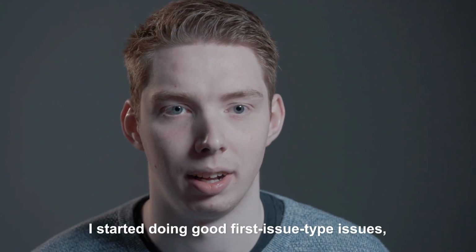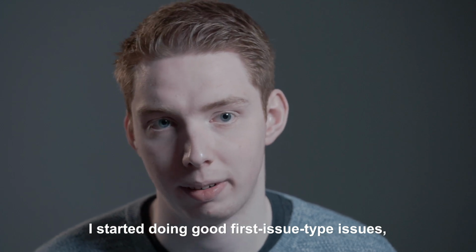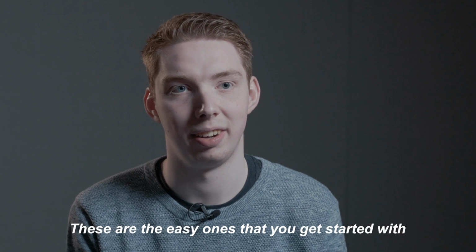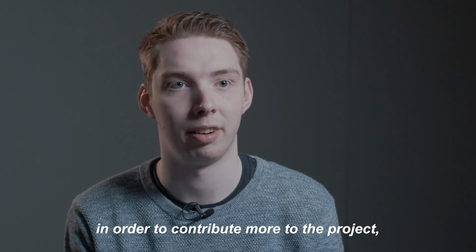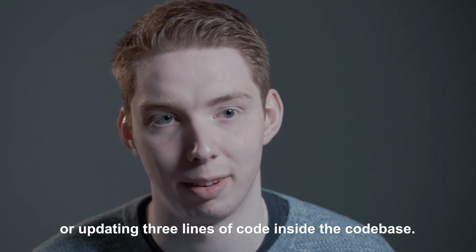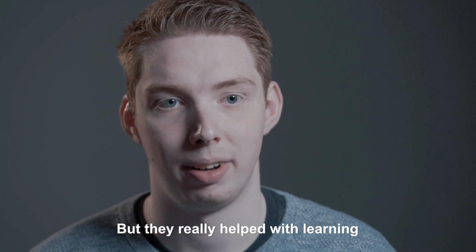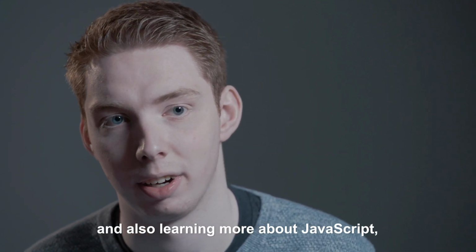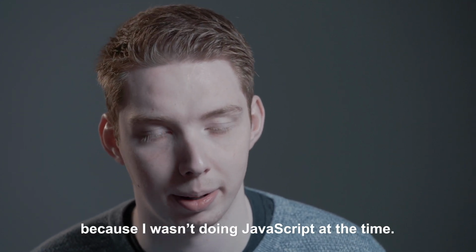I started doing good first issue type issues, which is what maintainers mark as the easy ones that you can get started with in order to contribute more to the project. Changing some documentation or updating 3 lines of code inside of the code base. But they really helped with learning how this code base works, and also learning more about JavaScript, because I wasn't doing JavaScript at the time.